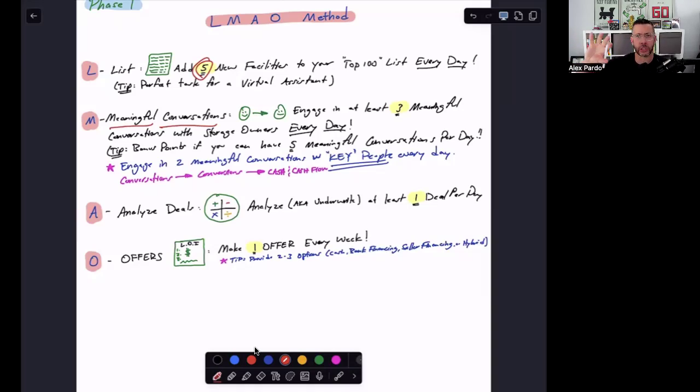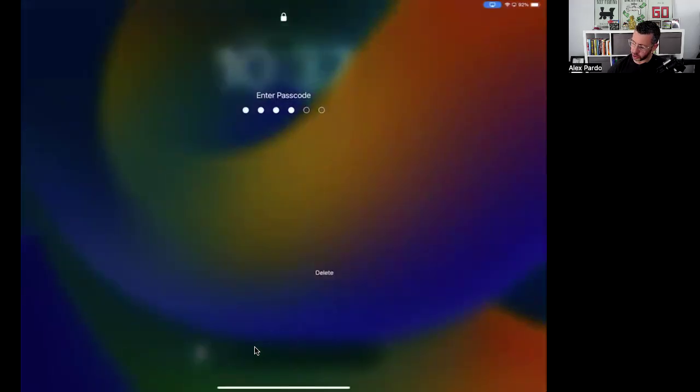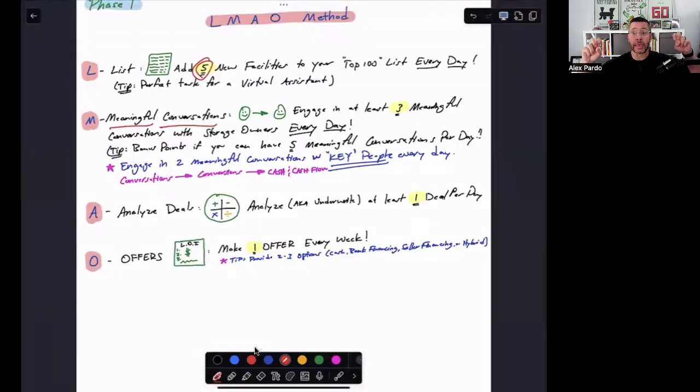Now, meaningful conversations is kind of like a two-parter. It's also important that you have meaningful conversations with what I consider key people. Now, what are key people? Key people are investors, private lenders, bankers, wholesalers, brokers, anybody that can be a party to a storage deal. I would consider them to be a key person.